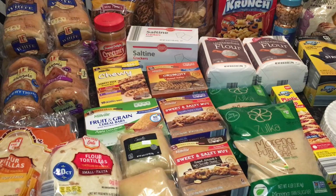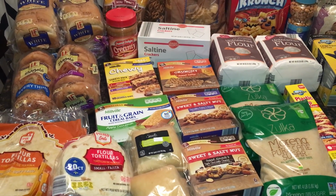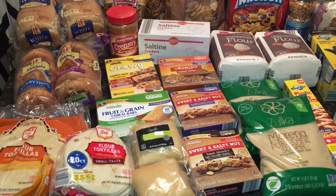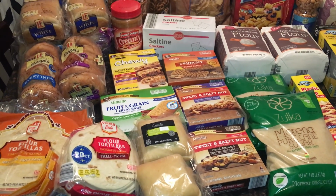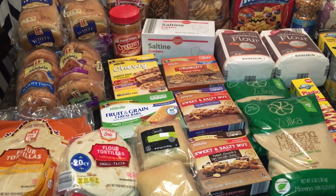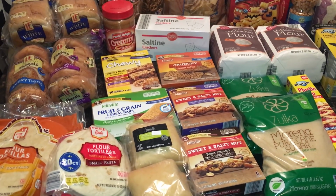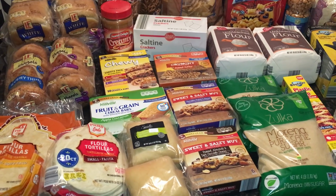This one is a little bit different than usual because usually I do a weekly grocery haul. I might have mentioned in last week's haul that we were maybe going to try to switch it up for the winter and do more monthly grocery hauls, and then on a weekly basis, if there's just a few produce items and a few little random things we need, I'll pick those up. I just want to try something new and see how this works out for us.